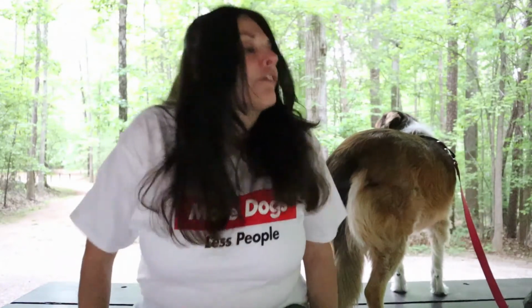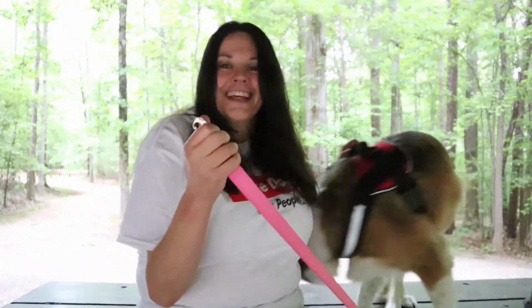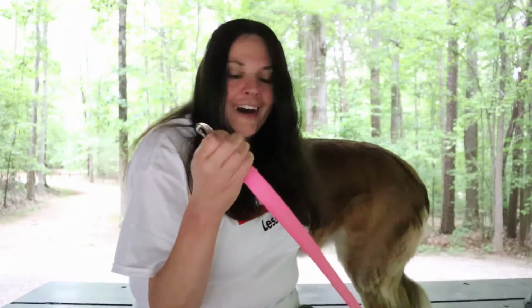Another thing that you definitely want to have on hand for your new dog or puppy is a nice sturdy leash. As you can see, Misty's leash is also pink. It matches her collar. This one is 6 feet long. It's real good for walking. It lets her kind of have some freedom and everything.